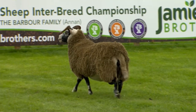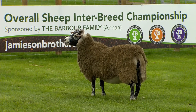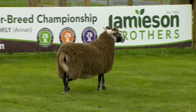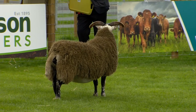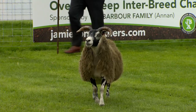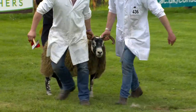So here we've got the sole entry of a rough yow. For you guys at home that maybe don't know, it's early in the year, the hill breeds, the Southies and the Blackies and such like, generally have an unclipped ewe class at the Highland. So this ewe will be shorn shortly. It's good to see he's been getting the red in that one. It is, yeah.